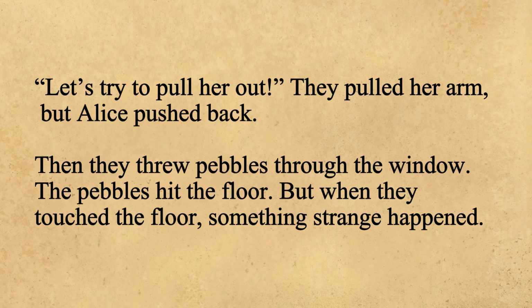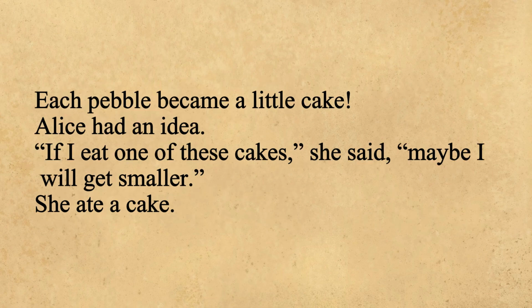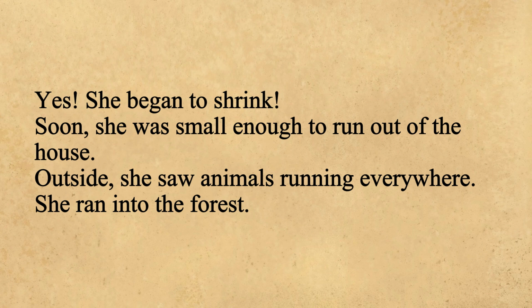Then they threw pebbles through the window. The pebbles hit the floor. But when they touched the floor, something strange happened. Each pebble became a little cake. Alice had an idea. "If I eat one of these cakes," she said, "maybe I will get smaller." She ate a cake. Yes. She began to shrink. Soon, she was small enough to run out of the house. Outside, she saw animals running everywhere. She ran into the forest.